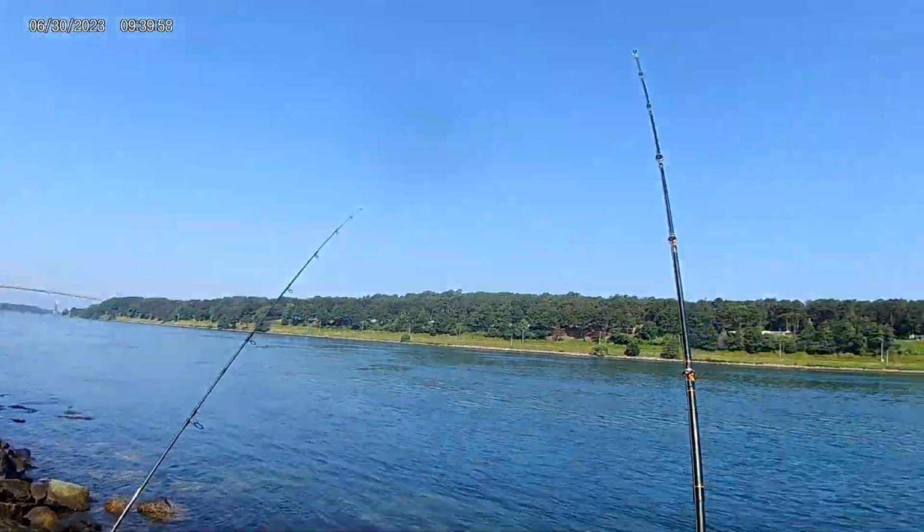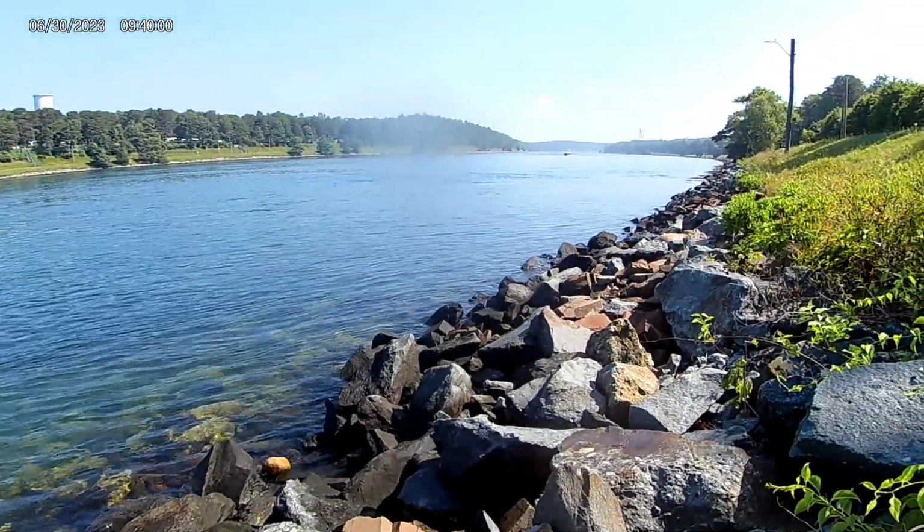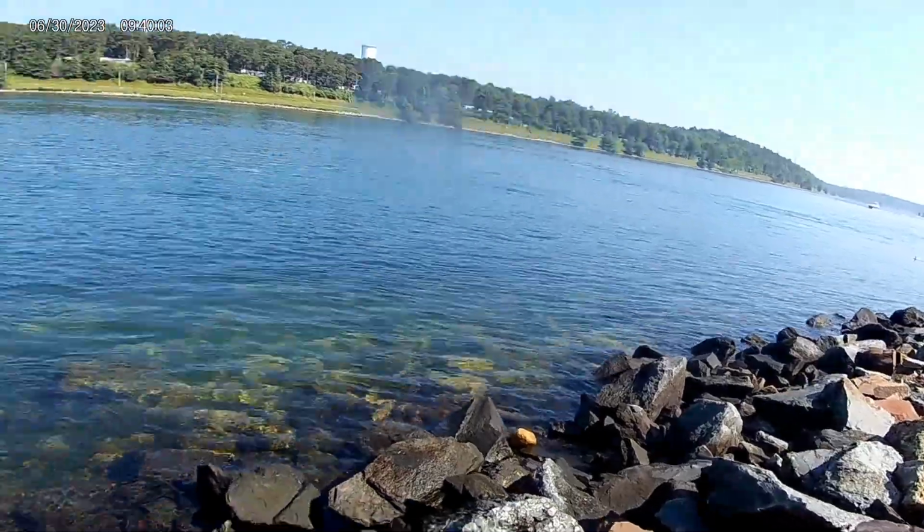Well, the fog is burned off and the boat traffic's really picking up. I'm getting low on bait and the seagulls are trying to poop on me, so I can take a message.